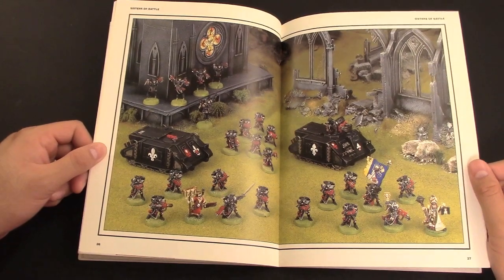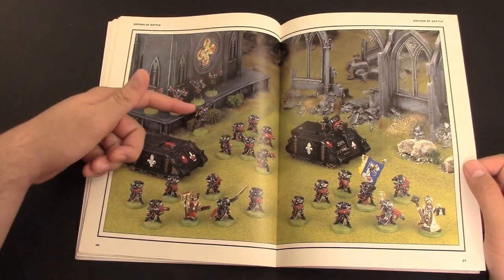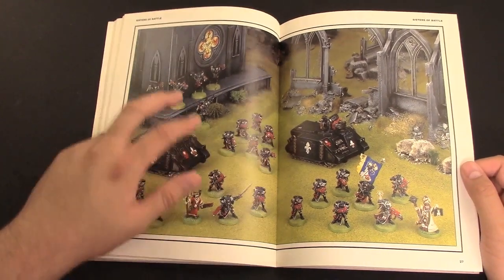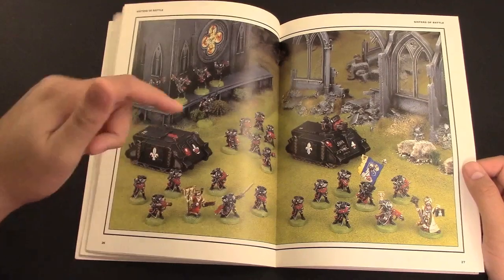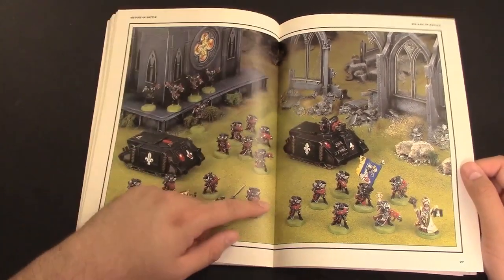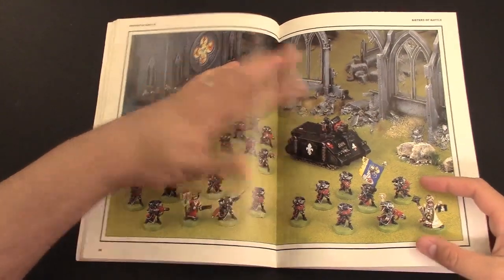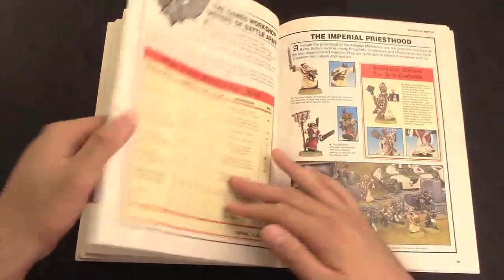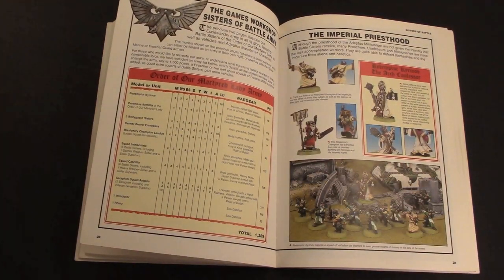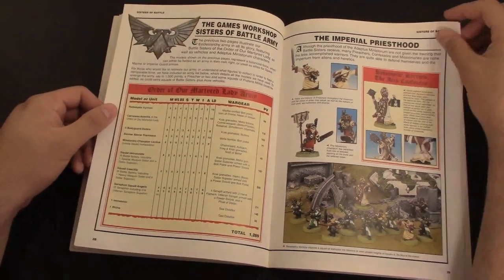There's maybe 30 models. Let's see. There's 20 models, and then another maybe 10 models here. Yeah, there you go, 28 models for 1,289 points. Times have changed.